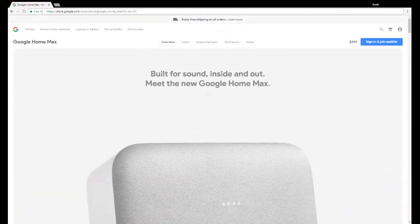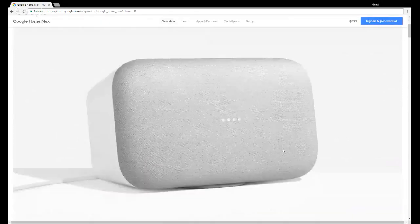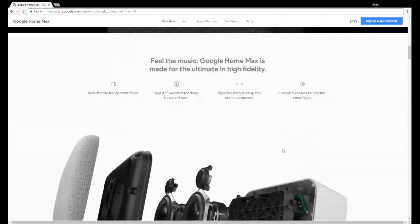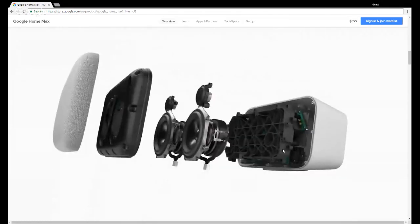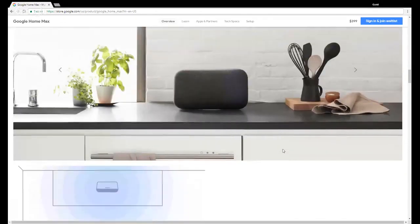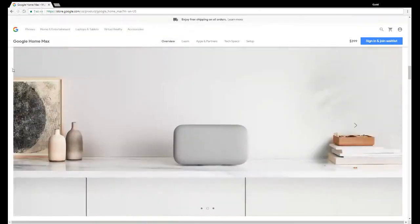So we heard about the Max a couple of weeks ago, I think, when it first popped up, but they were saying it was supposed to be more of an Echo Show competitor, because it was rumored to have like a 7-inch display or something. I think that might be a different thing, actually. The Max was the code name for it, but today the Google Home Max got announced and it doesn't have a display.